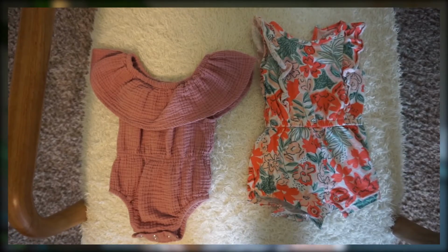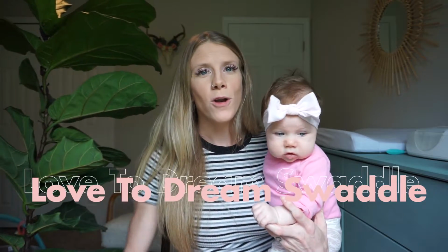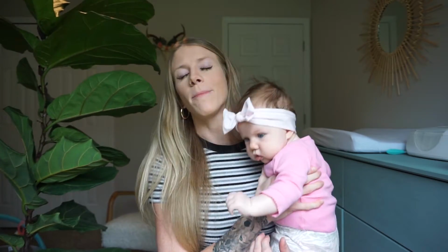And then I'm gonna be bringing some pants for her. And then I'm also bringing some dressier outfits. And then her starfish swaddle, or the Love to Dream swaddle. That is her all-time favorite swaddle. She sleeps in it every night. She absolutely loves that thing. So I'm gonna be bringing that.